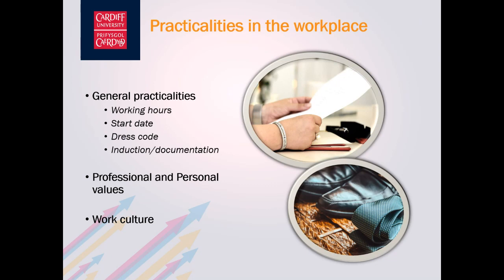You are likely to have some form of initial induction during your first week, and as part of this, you may be required to take along some documentation or form of identification. So do find this out in advance. Please make sure your employer lets you know anything that you might need in advance of your departure. The last thing you want to do is leave something at home that you might need on your first day.